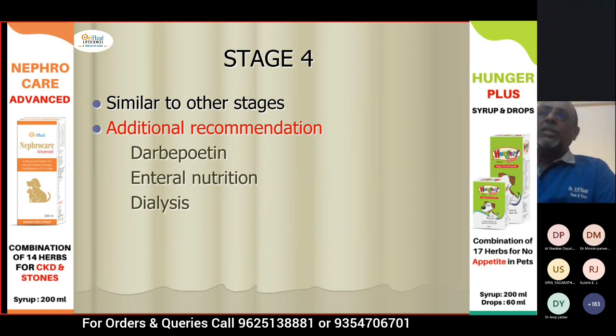Of course, you can also consider dialysis. Dialysis in veterinary practice is a better option for acute renal failure. How do they diagnose acute renal failure in human patients? Usually, they are admitted in hospitals for various problems, and as regular monitoring, they find acute renal failure. So for them, dialysis can be started earlier. For us, the chances of our clients bringing animals in acute renal failure are very rare.